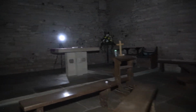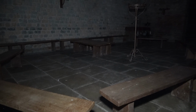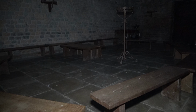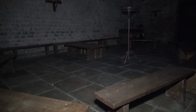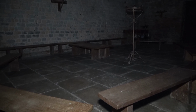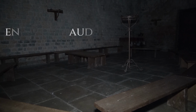Could I ask, please, could a spirit step into this circle, maybe? Could you maybe come into this circle and appear? Is that a lot to ask? Please make a noise within the chapel, if you would.